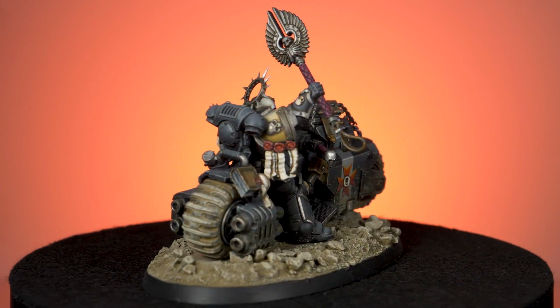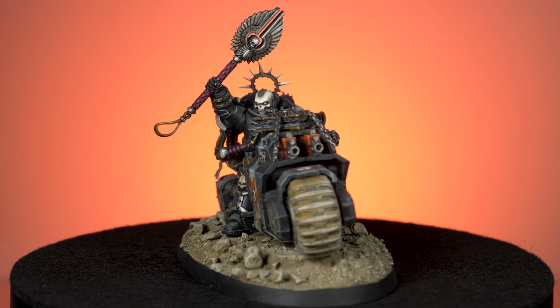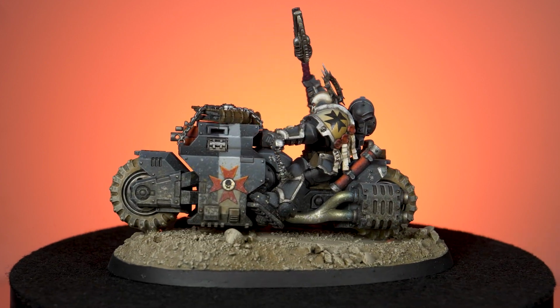Also, if your name is Maxley Fox, you know why on one of the purity seals, the word Max is written. This model is the lovely cherry on top to my Chaplain on Bike collection. Well, that's it for right now. I'm having an absolute blast looking back at these minis.